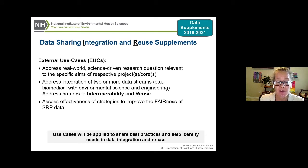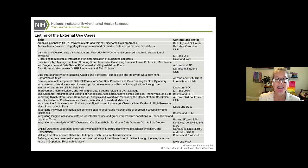Another point to make with these external use cases, which were supported by data supplements, is that we wanted them to help inform best practices moving forward. So whatever is learned from these use cases will help SRP researchers, staff, and hopefully other researchers learn more about what's needed to integrate data so that we can reuse it for the purposes of advancing research. This is a listing of the external use cases that we received. We received a total of 19, and what you're seeing on the left of this table is just the titles.